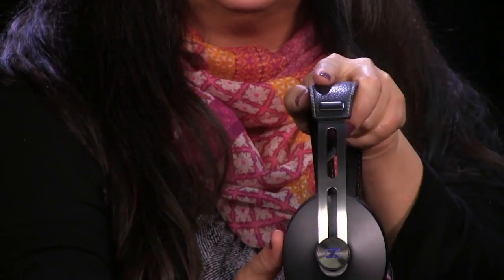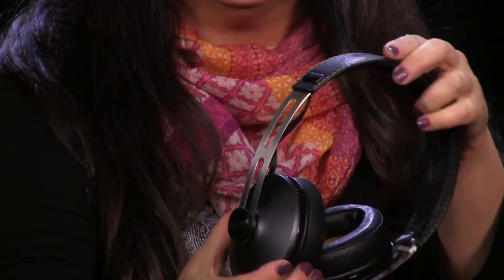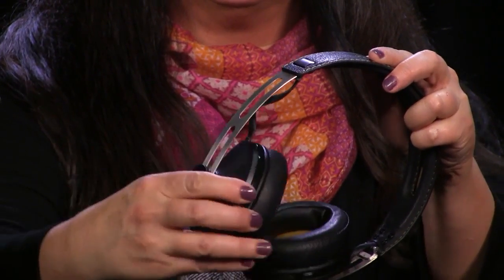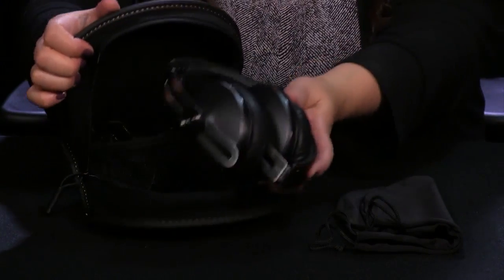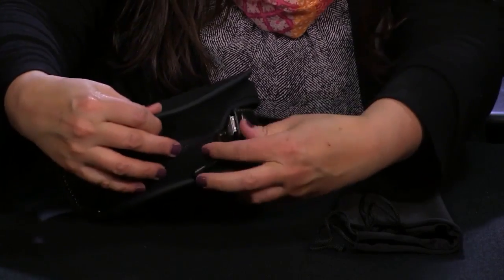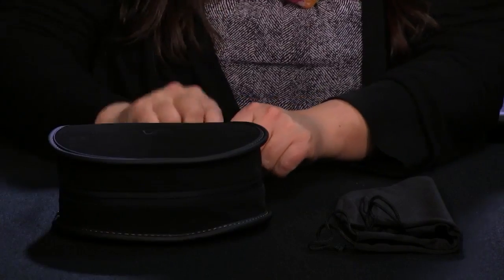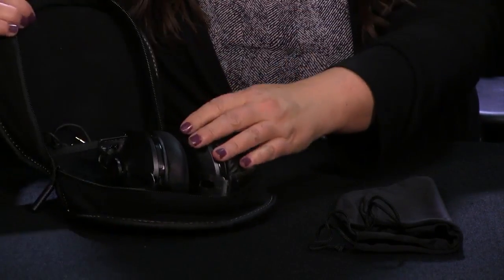These are over the ear, adjustable by sliding the earphone up and down. It's firm, but really easy to move up and down, and it doesn't move once you have it in place, which is nice. They're also foldable, easy to take with you. They come with a carrying case that's like a suede feel on the outside, soft on the inside, and a little pocket to put your cords. Also comes with a cloth bag, which is kind of unusual. I thought was kind of nice.